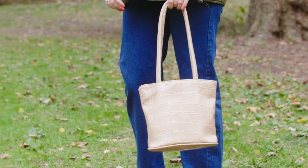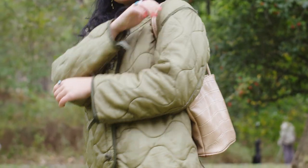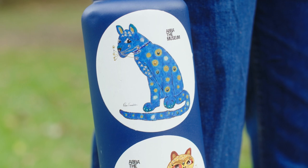My bag is also from Lee Collective, which they sell vintage as well. I love this bag. It's the perfect size because it fits all the way around my shoulder, so I can wear it day to night, which is perfect. And my water bottle is absolutely my most important accessory. I never leave the house without it. And I recently put some fun ABBA stickers on it, so now I love it even more.